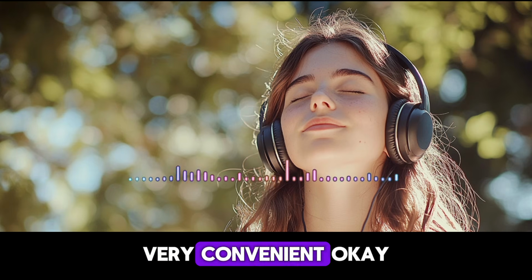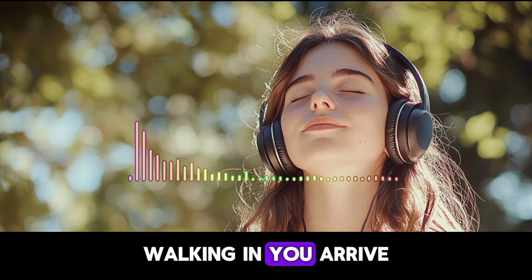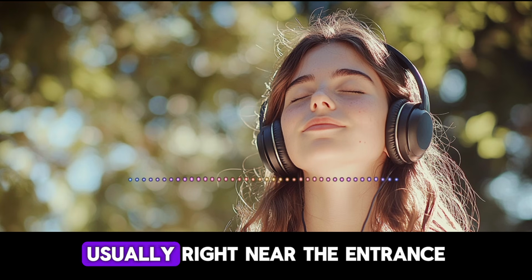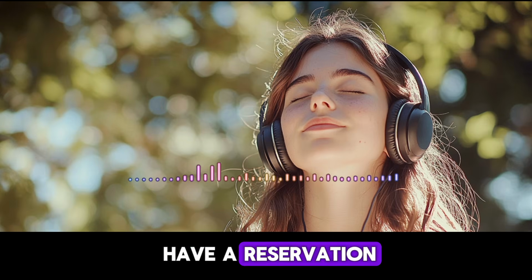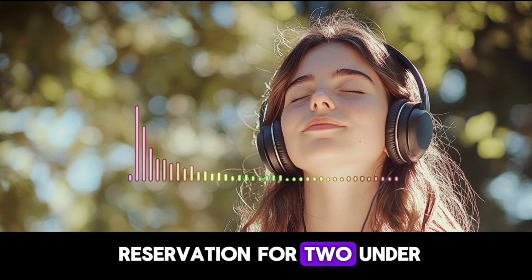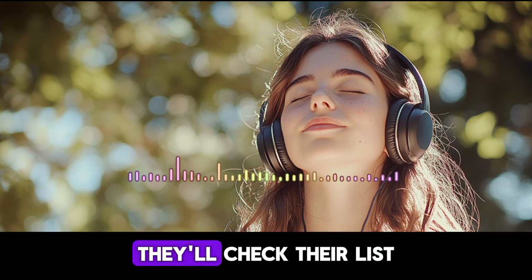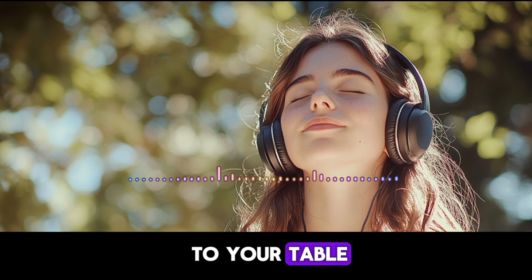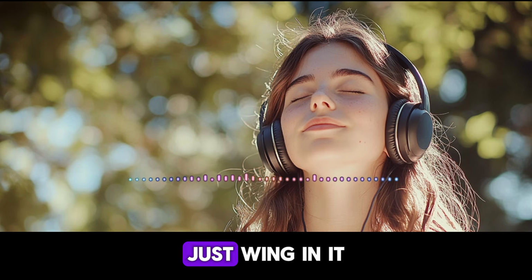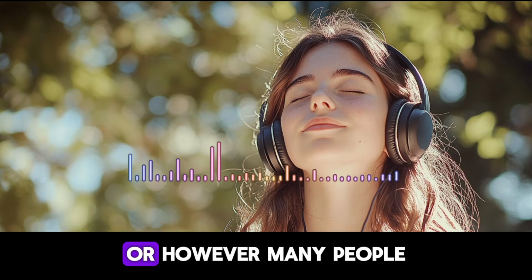True. Very convenient. Okay, so reservation made, or maybe you're just trying your luck walking in. You arrive. What's the drill? Look for the host or hostess stand, usually right near the entrance. Got it. If you have a reservation, tell them straight away. Hello, I have a reservation for 2 under the name Smith at 7 p.m. Clear and direct. They'll check their list, then usually take you to your table or let you know if it's just being prepared. And if you don't have one, just winging it. Just approach the host and say, hello, a table for 2, please, or however many people.